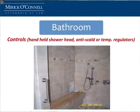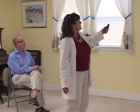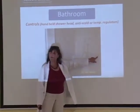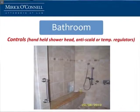Another thing is hand controls. Very important to have an anti-scald device so you don't burn yourself, because as we get older, our skin thins some. I know mine has. And hot water that used to not feel so hot to me now can burn you. So this is a handheld, this is a volume control, and this is a temperature regulator that gets set to a certain temperature, and when the water heats up, it only goes to that temperature.